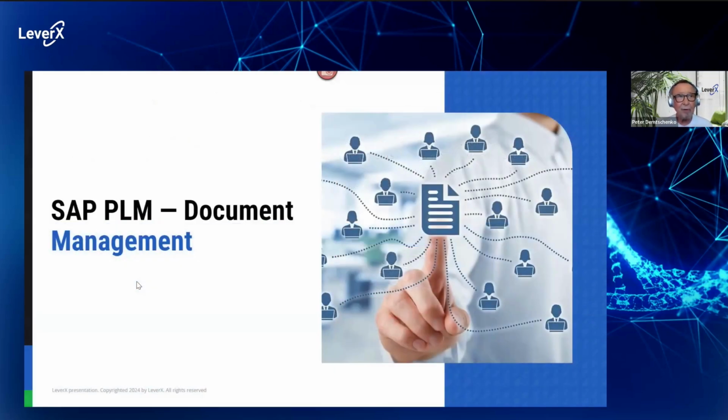I've been with LeverX for about 10 years. Before that, 17 years at SAP as a PLM practice manager and a platinum consultant in the PLM area.